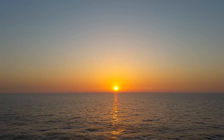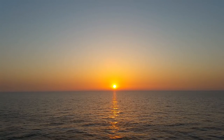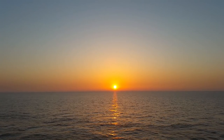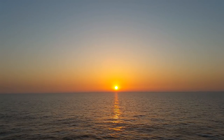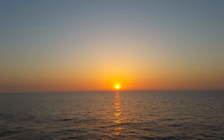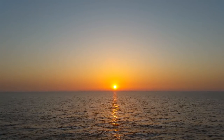So anyway, it's another beautiful day, clear skies, nice and cool out. So in the morning we'll probably head on away from the anchorage and on into the port. I think we're expected to be there around 1400 hours. That's 2 p.m.